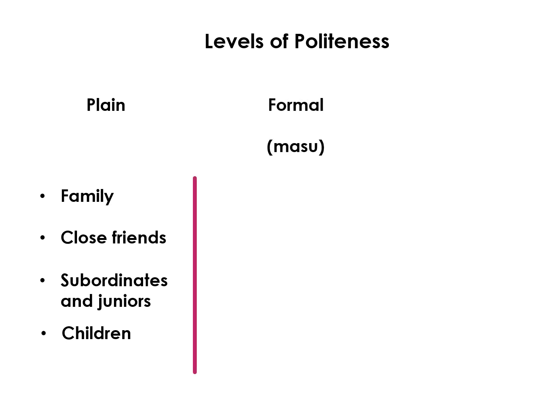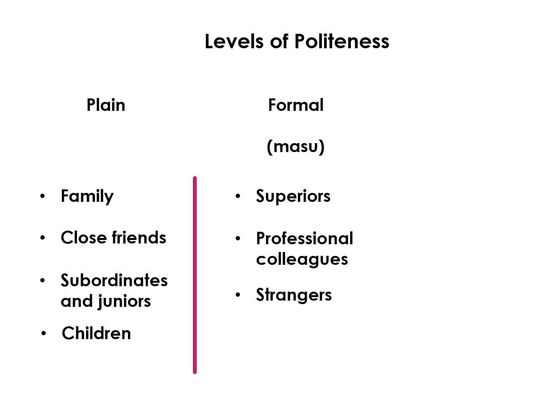The next style is formal, or the polite speech. Formal speech is characterized by the use of mas verb endings. It is used when speaking to superiors, work colleagues, and strangers. Japanese people start learning this style as they go to school and out into society.